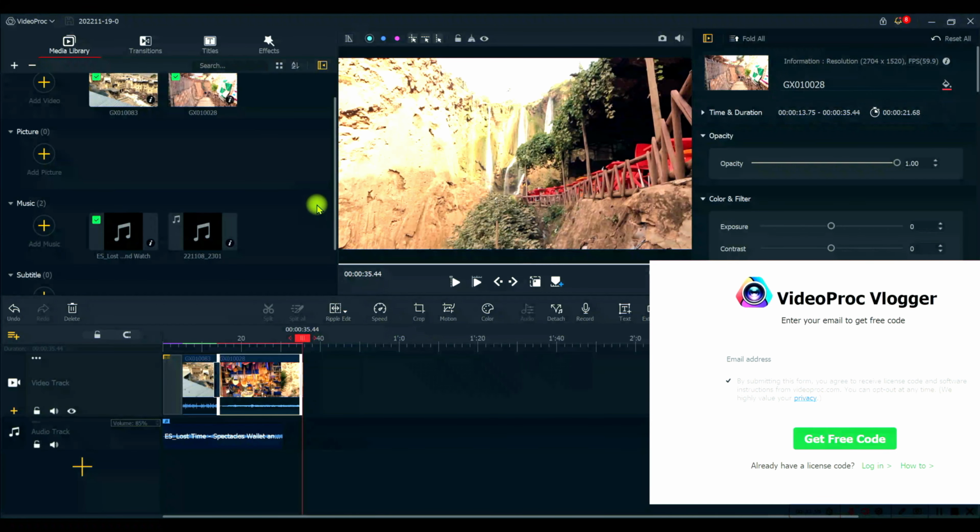Definitely I want to try this later on my other lower specs laptop, and if you guys like it, let me know. I'll make some tutorial videos on this, on VideoProc, in the future.